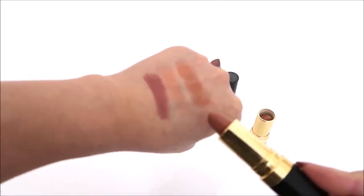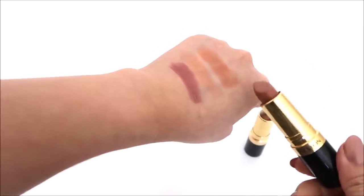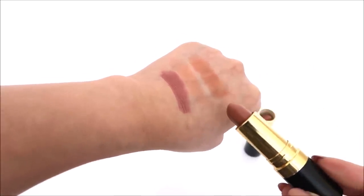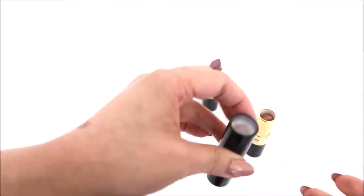This one is Brazilian Tan. I love this. I think they made it permanent. I think it came out with a collection, but I love this shade so much. So this is being kept. I might even have a backup of this. I wouldn't be surprised.